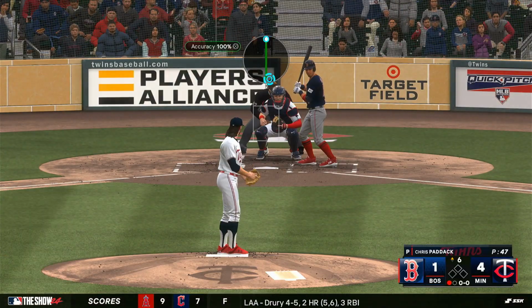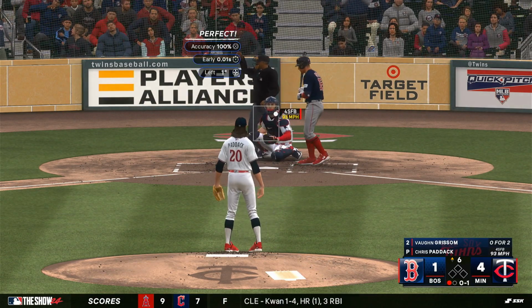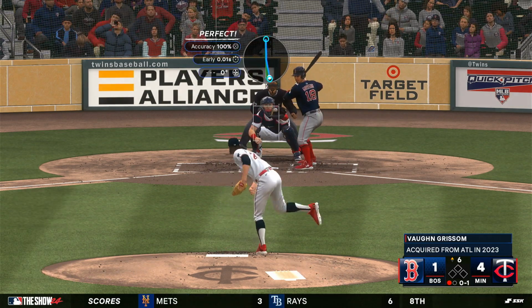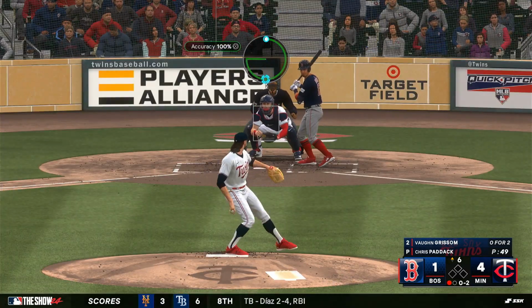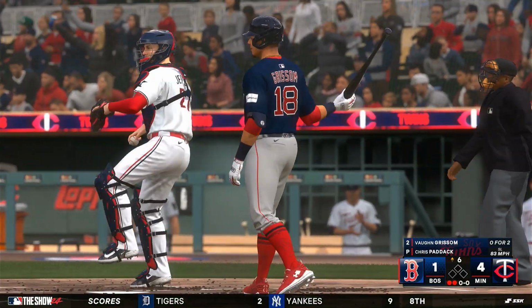Vaughn Grissom up next for the Red Sox. Right through there for a strike. When a guy's throwing a lot of first pitch strikes as a hitter, you've got to be ready to hit. Now, that's not going to help you get deep into his pitch count and into the bullpen, but you've got to take what he's offering that day. Got it. Picks up strikeout number 7.